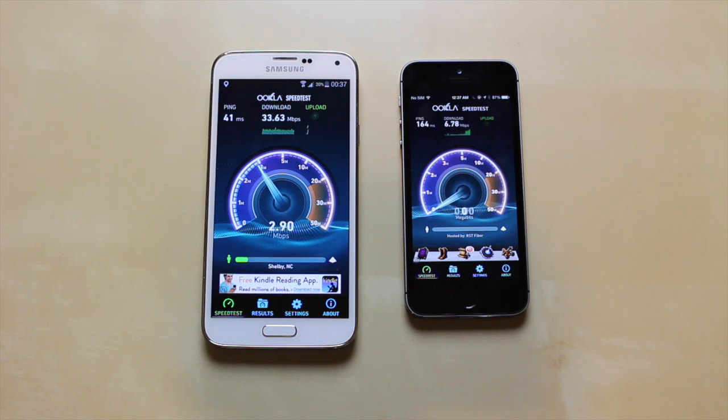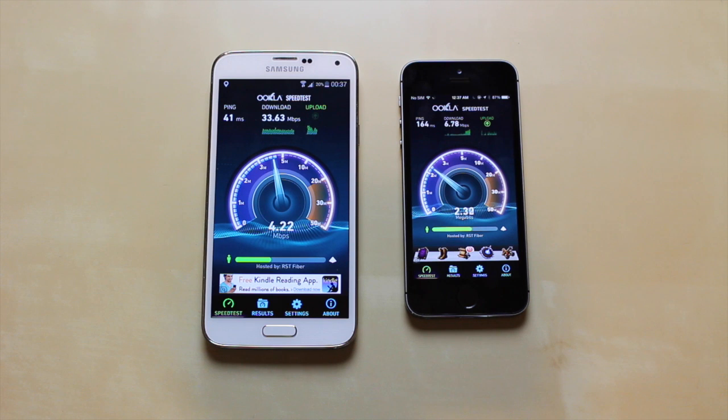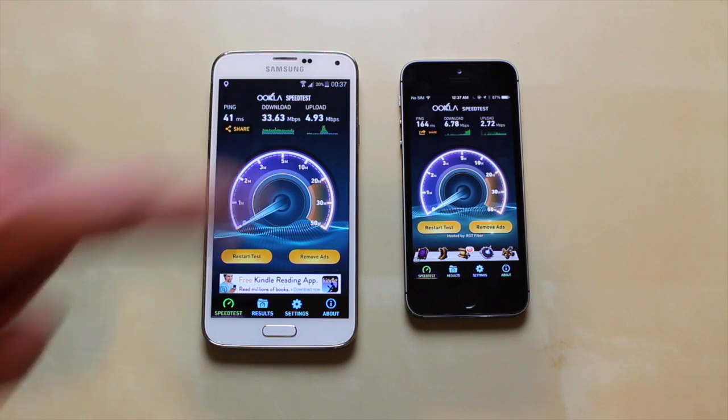There we go, it's speeding up a little bit. Looks like we got all the way up to 6 down compared to 33 down on the Galaxy S5. That is a big difference. Now let's go ahead and do the up. So for the up on the iPhone 5S, which I already finished, I got 2.7, and on the Galaxy S5, I got almost right at 5.